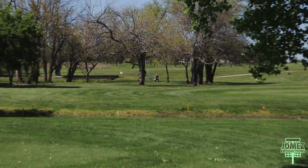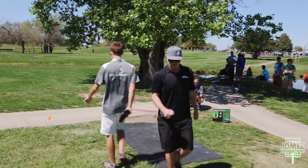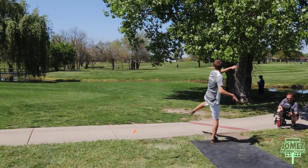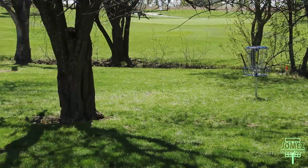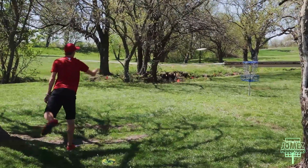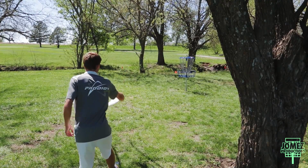Nate throwing, I guess, some kind of mid-range. Right at it. It kind of runs a little straight, but still a really nice shot. Yep. Right in the gap. Yeah, I'm throwing an H1 on this shot. Just keeping it low and hyzer line. Yep, I'm trying to play for a little bit of a skip. I know the grass is pretty long right there. So I know that it kind of just pushes me over there as long as I don't hit the base of a tree. Simon actually skipped off the top of that one.